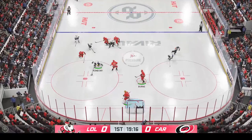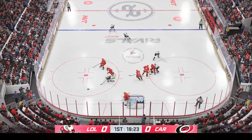That one misses, and we'll play on. Well, you spend so much time trying to create scoring chances, and when you do, you gotta find the back of the net. At the very least, hit it, James.